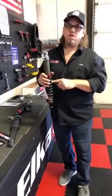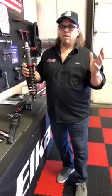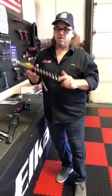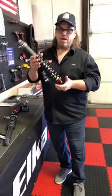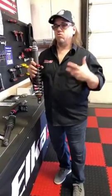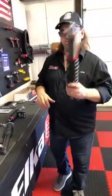If you're not feeling safe on the machine, you're hesitating coming into a corner, and God knows what can happen after that. This allows you to ride safe, comfortable, and for a lot longer time because you're not as tired always fighting into the corners. So that's what we provide with our shocks.